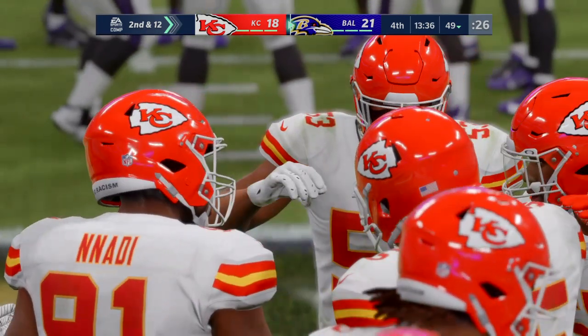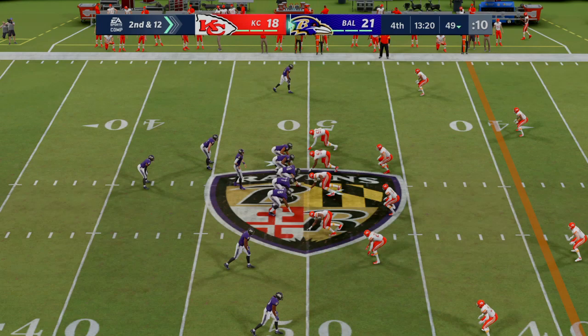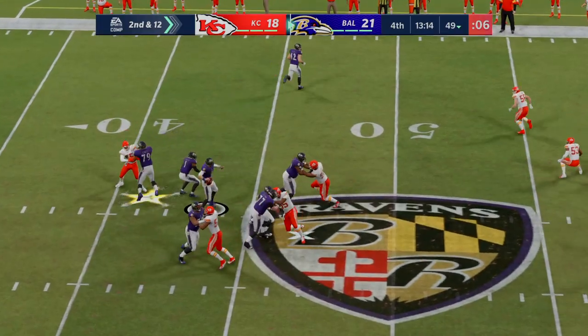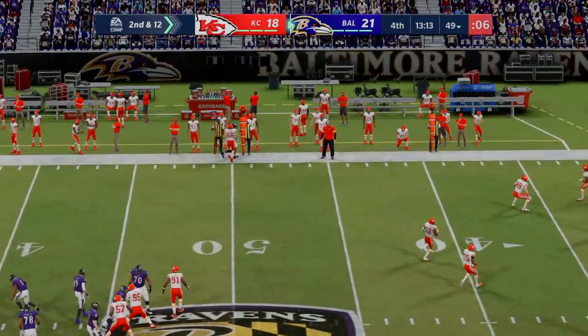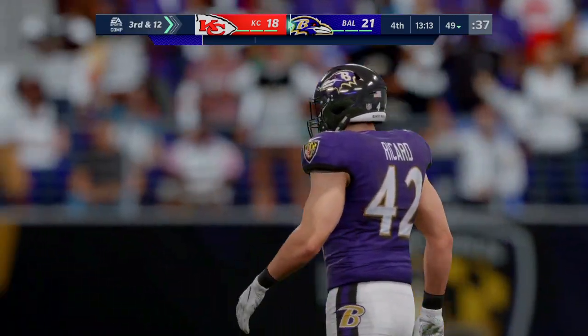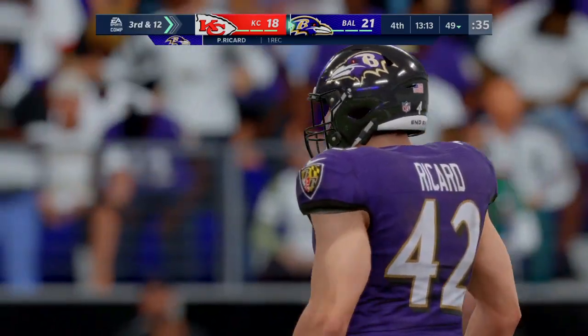Yeah, I think it's big boys up front, that offensive line. They've got to do a little bit better job of protecting him if they're going to continue to run the option like this. He's just going to dump this one off to his fullback out of the backfield. No gain on the play, and it'll bring up a 3rd down.